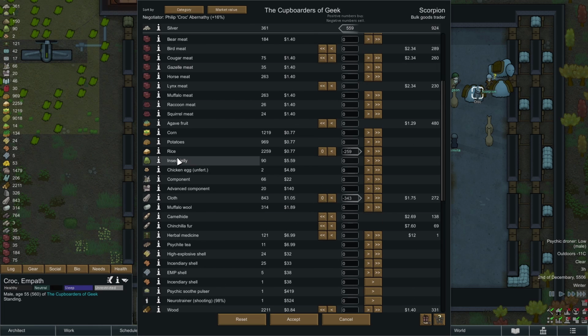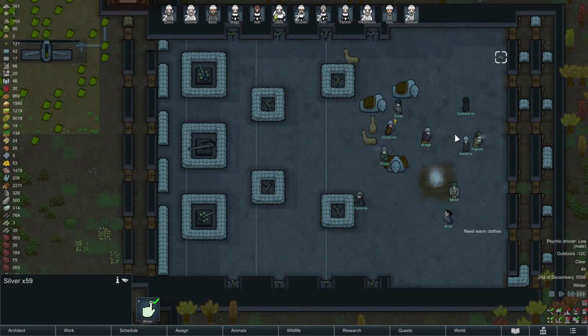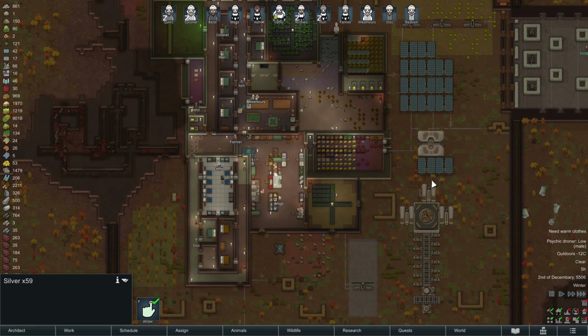We don't need all of that rice because we've got a load of corn as well and potatoes. We've got so much food stuff going on. So yeah, I think that's an okay deal. So we'll just sell some stuff and we'll get some silver from them, which is very, very good. So there you go. You have a big load of our stuff. Pile of silver just there, which we did not pick up on. But I think Croc did take back the other silver, which is good.